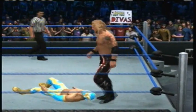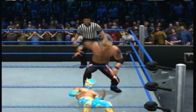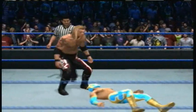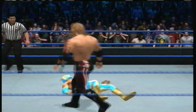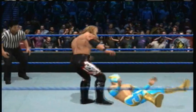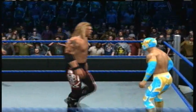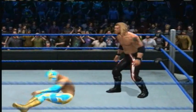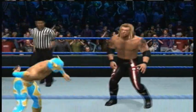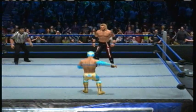Running lariat there by Edge again. Just simple moves like that could be a big thing in this match. Running DDT there. That's right, and he's keeping this match slow, which is exactly what favors Edge. And Edge just stomping at every single body part he can see in his way. Sin Cara attempting to get back in this match, but it is so hard. He is against somebody who is so hard to play defense against.